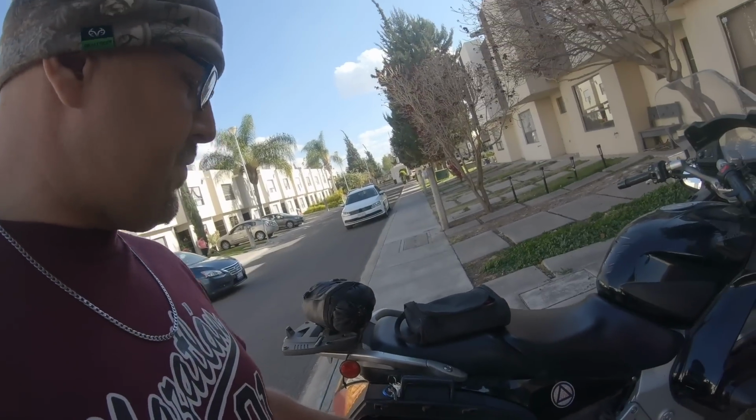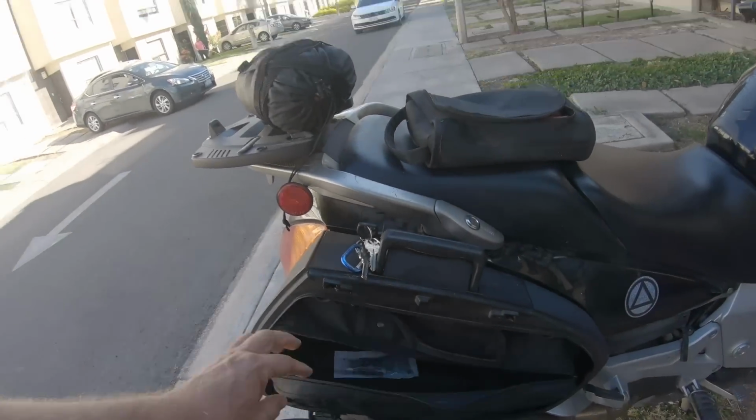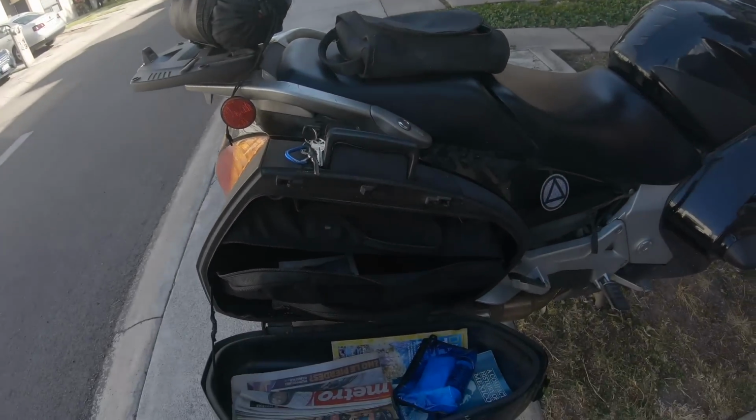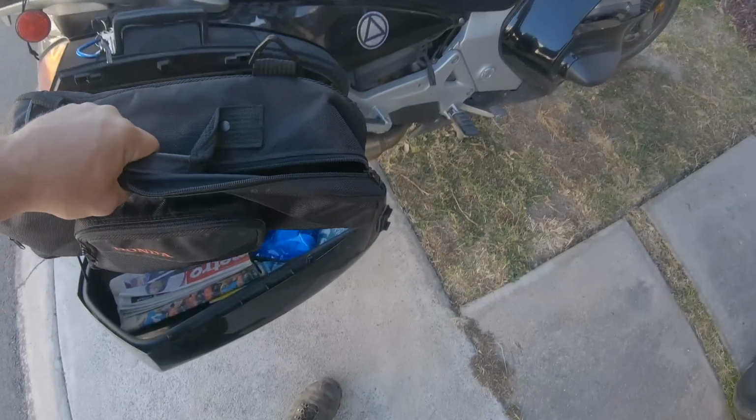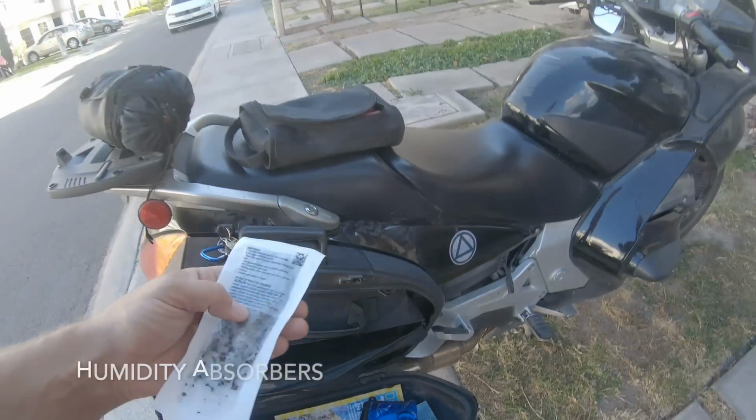So when I got this bike, it came with these saddlebag liners like that. And I was damn near ready to throw the things out. Just on a whim, I decided to try them and see if I liked them. They're the best things in the world. Once I started using them, they made it so much easier to keep everything situated. I can just grab this if I want to take whatever's in the bag with me.